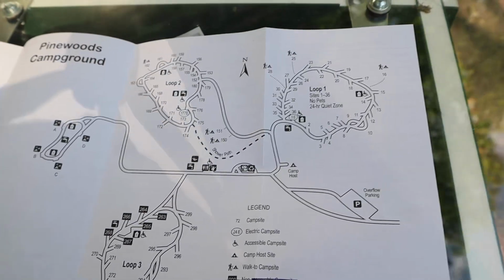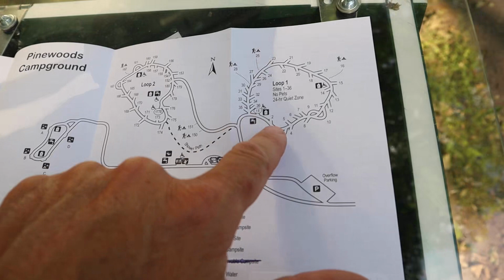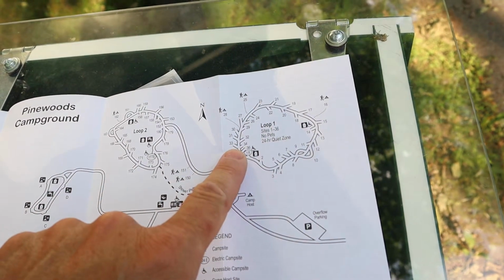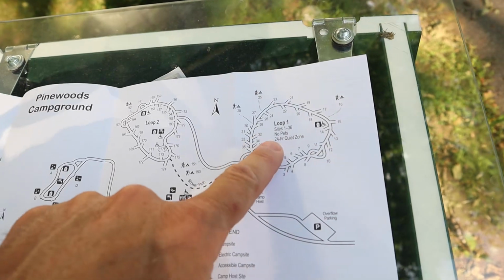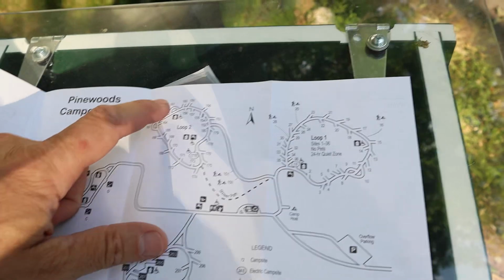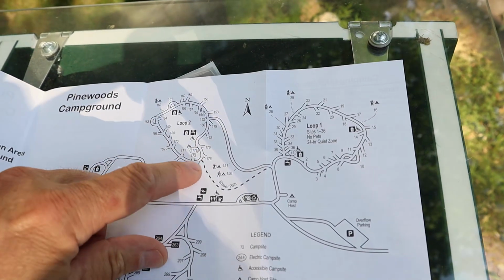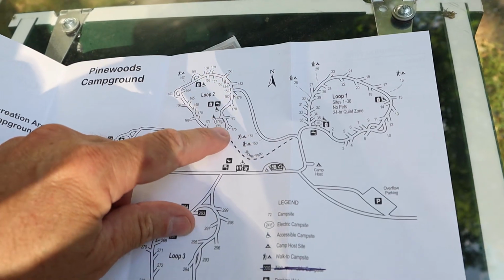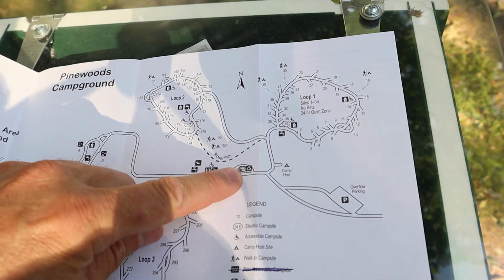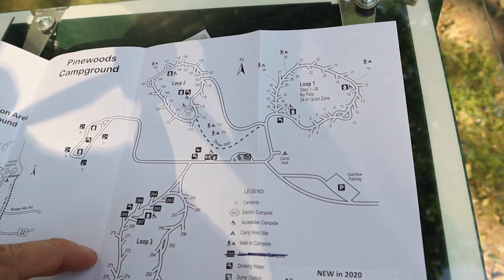All right, here's the map of the campground. We came in from up front, came around, took Loop 1, which is the 24-hour quiet zone and no pets. Then we went and looked around at Loop 2, noting that in the back here is dense woods, and up here you have the open pine forest. And there's the little trail that takes you over to the shower buildings. And now we're going to come on out and zip through Loop 3.